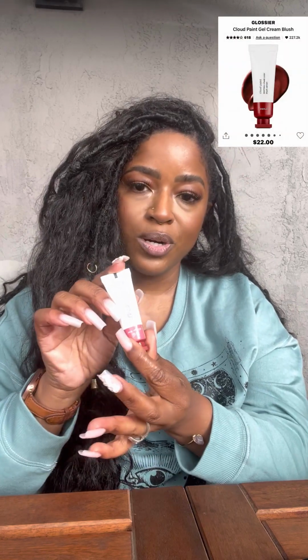This is a really easy one to travel with because it snaps closed, it's small, but it adds just enough color to your cheeks, and it's beautiful. And then my liquid formulation is the Glossier Cloud Paint in Storm.